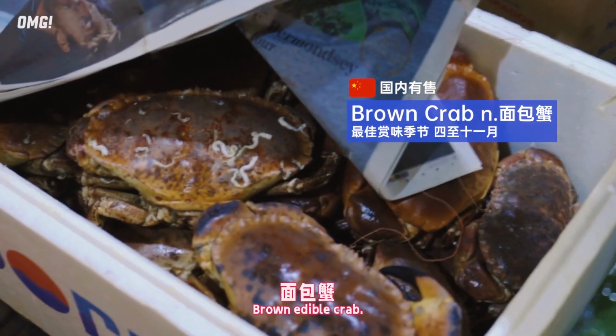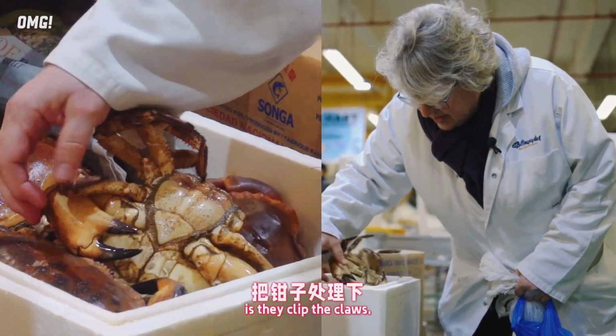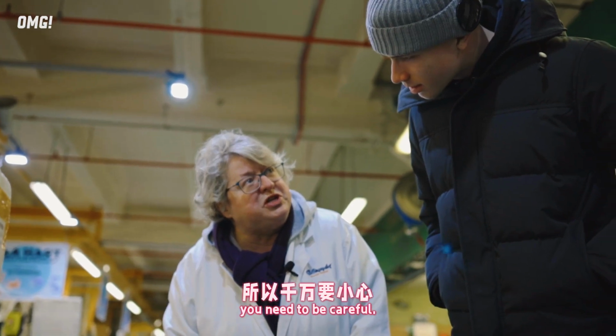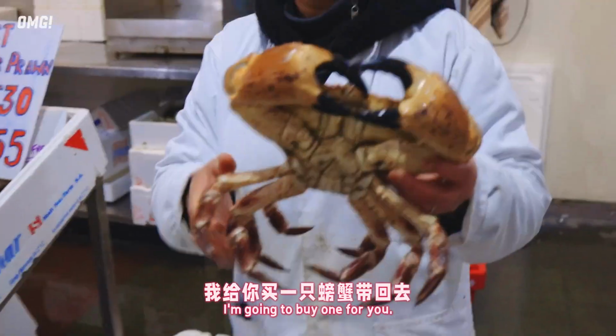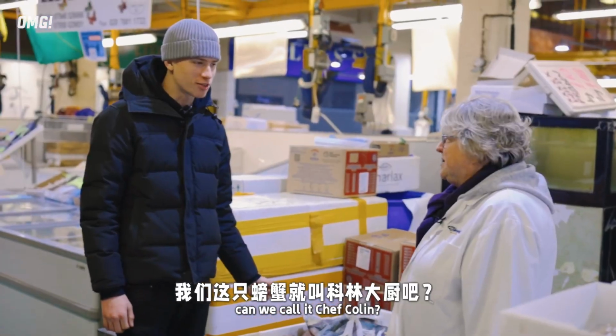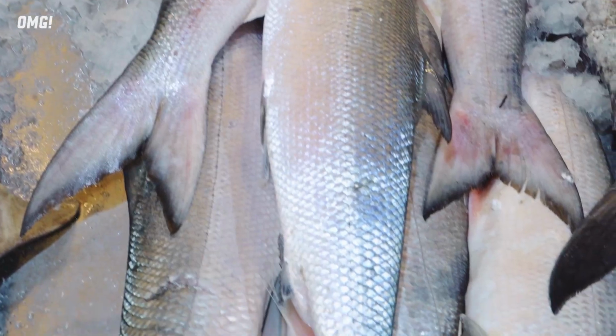Brown edible crab. What they do with them here is they clip the claws, and you be careful. There's enough power in there to break bones, so you need to be careful. These will be nicked. I'm going to buy one for you. Chef Colin at the Cordon Bleu told me to always name your crab. Can we call it Chef Colin? Yeah, we could.